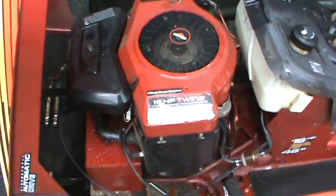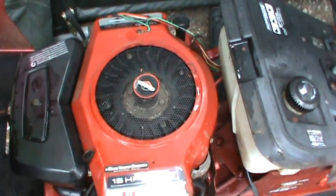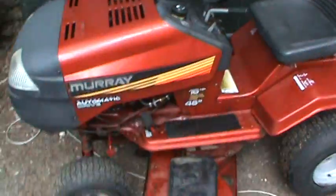So I figure I'll put this out for a couple hundred, probably 250 bucks. It's got a good motor on it, 16 horse Briggs, and it's a hydrostatic with the foot control, which is nice.